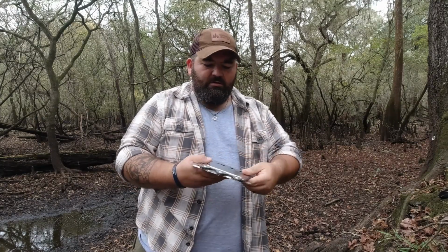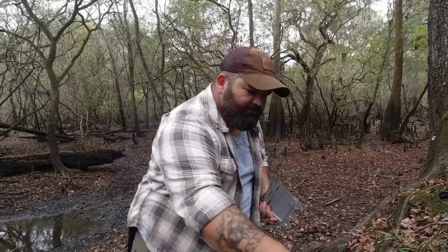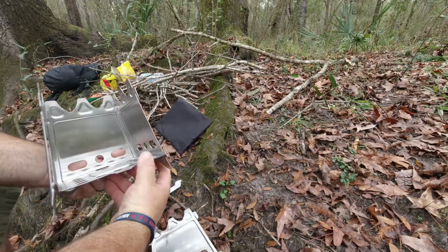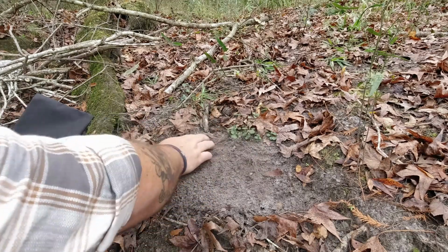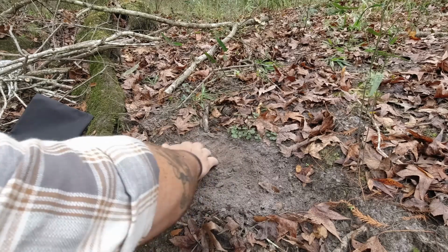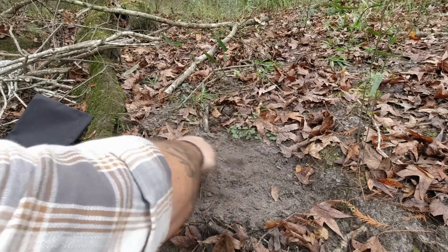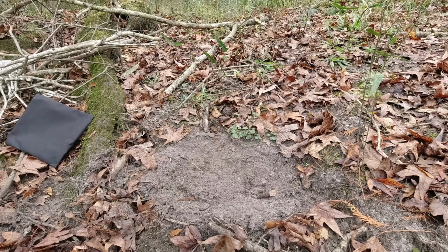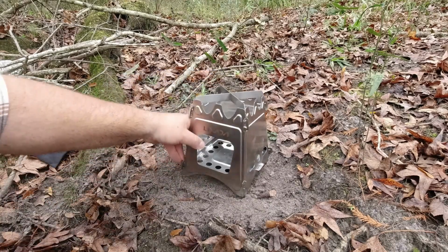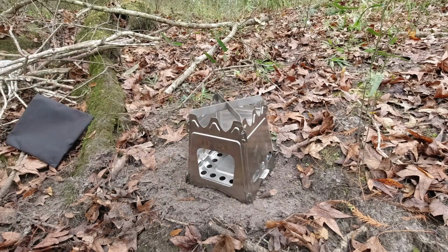Okay, so I got my little flat lay firebox here. I'm going to go ahead and get this thing put together, and then let's get us a fire in here. Alright, we're going to get us a little level spot set up there so this will sit right. I think that should work.